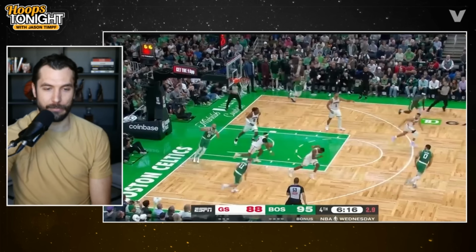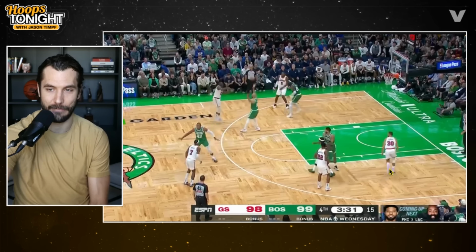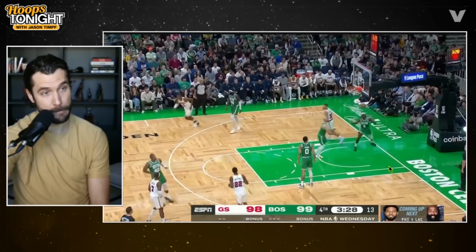Here's an example of how the Warriors' just constant motion causes you to make mistakes. This was one of the mistakes that I talked about Jrue Holiday making. Again, all he's going to do, Steph, is he's going to jog up like he's going to interchange with Wiggins and then back cut. Boom, back cut. Jrue Holiday's probably thinking switch here because Tatum's going to go out with Steph and he's going to take Wiggins. So he's keyed in on Wiggins and Steph just back cuts him and gets an easy layup. Big time mistake from Jrue Holiday in a big moment, though.